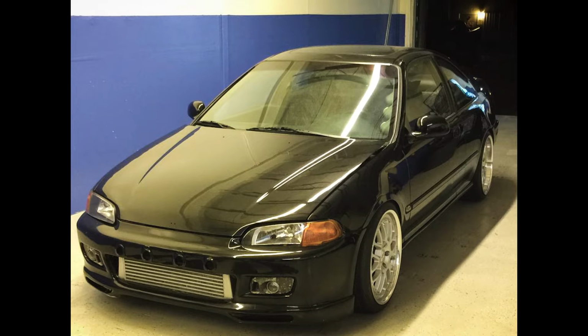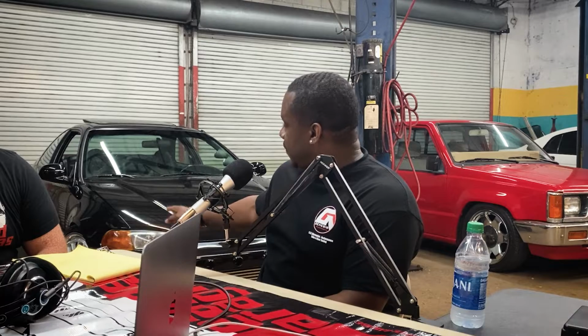Yeah, definitely. I've had this car since pretty much 1999, second owner from the dealer. It is an EG Coupe, 1995. It has a non-VTEC engine inside of it. I know I went a little bit different from everyone else. Basically, it's a sleeve motor, fully built top to bottom. Everything you could possibly think of, you can do to it.